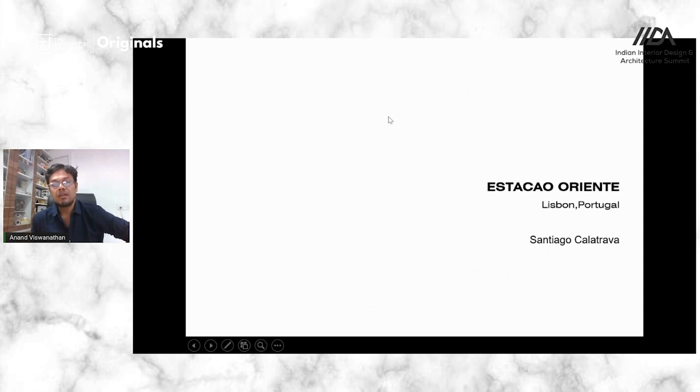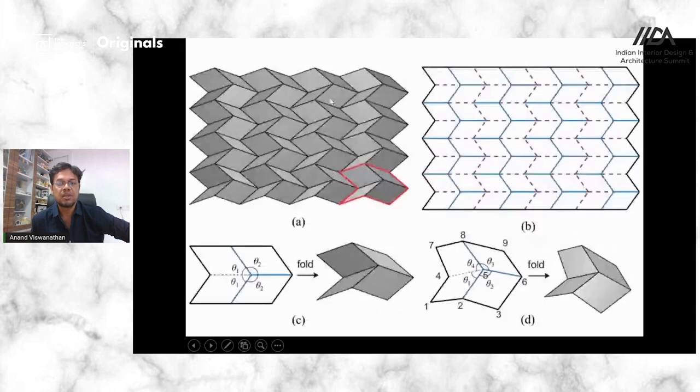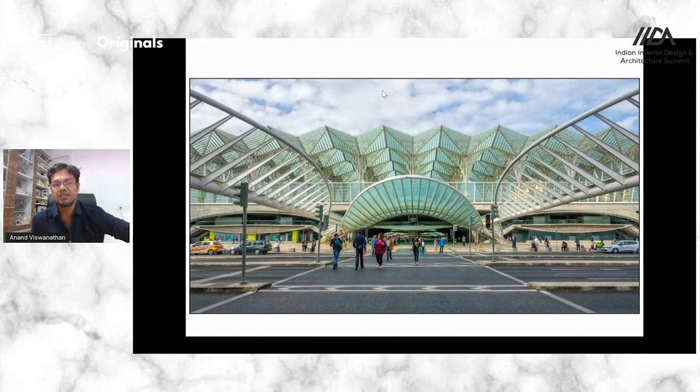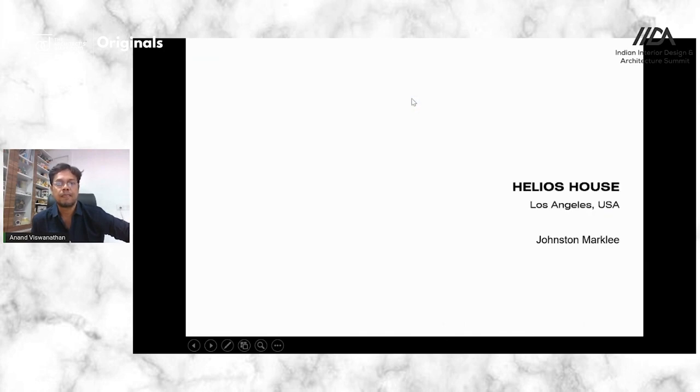This is another interesting building by Santiago Calatrava, one of the master builders. He has used directly from Miura tessellation. This is a Miura tessellation, and it's translated into a huge, massive terminal. Scale, this guy plays with scale. This is more of a static form.